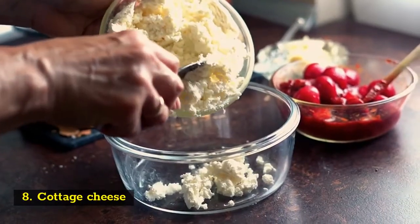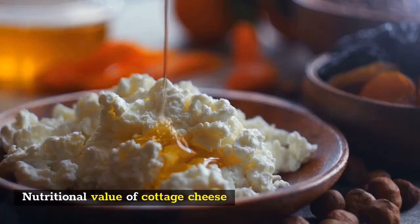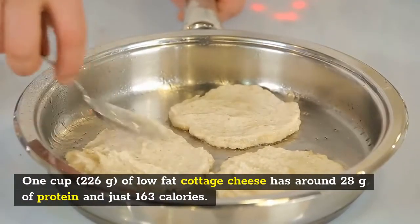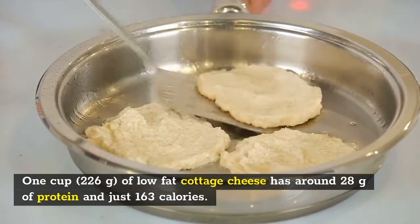8. Cottage cheese. Cottage cheese is a good source of protein and a tasty snack. Nutritional value of cottage cheese. 1 cup (226 grams) of low-fat cottage cheese has around 28 grams of protein and just 163 calories.